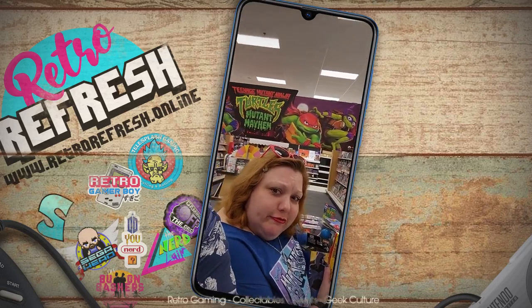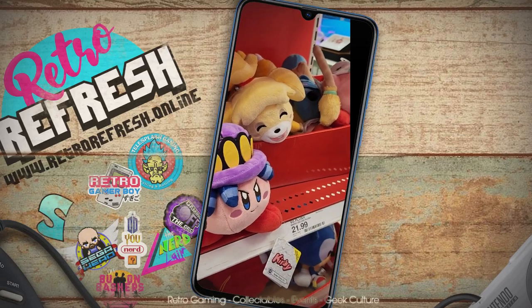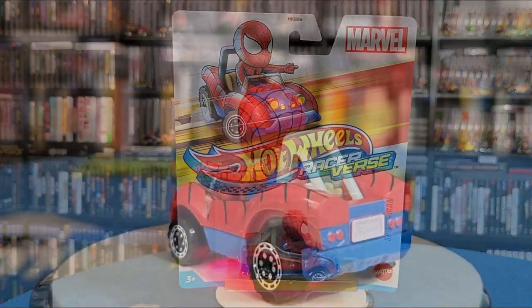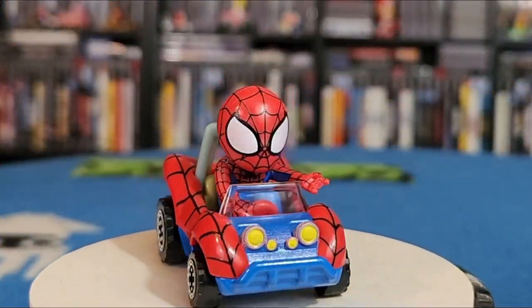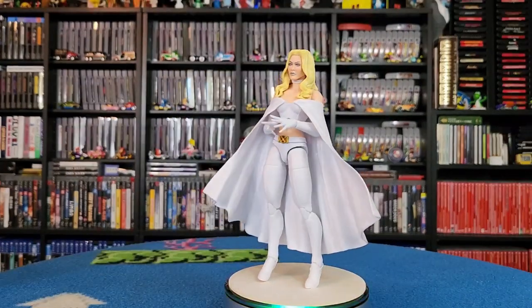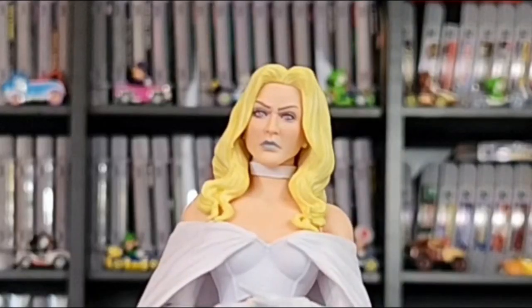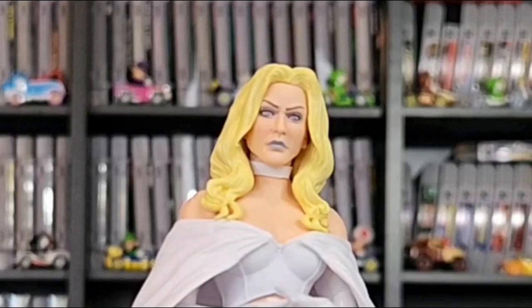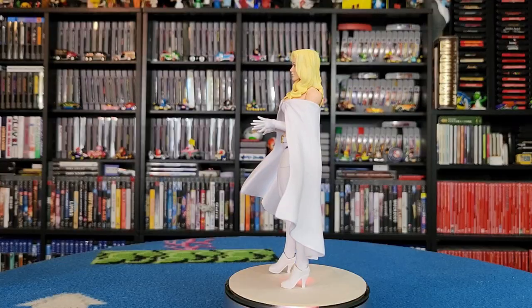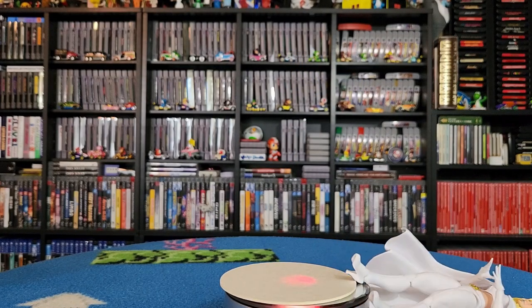It's just my stuff. This is Pimp Kirby. I found a really super cute little Hot Wheels Spider-Man in the spider buggy, which I love. I got me a new Marvel Legends. I got Emma Frost. I absolutely love her. I don't have this version of Emma Frost. It's the new one, and she's got blue lipstick, which I absolutely find appealing. How much of a comic book nerd do you have to be when you're like, well, I've got Emma Frost, but I don't have this one? That's like the people that buy all the variant covers.